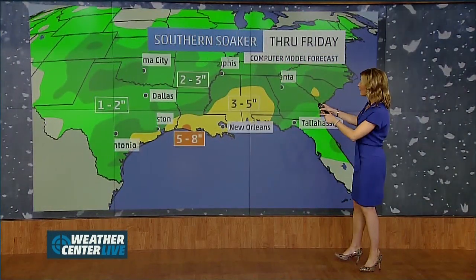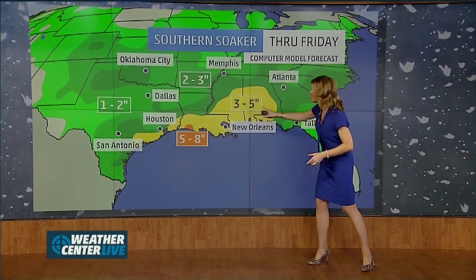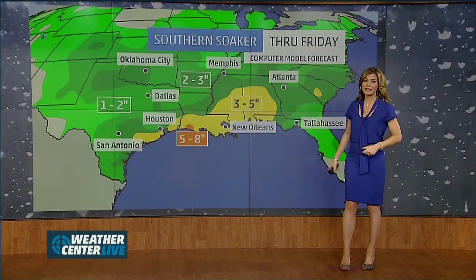So how much rainfall looks like this? We've got a widespread area of 3 to 5 inches of rain, and some spots will get locally 5 to 8 plus. We've already been seeing that over the last 2 days in the Florida Panhandle.